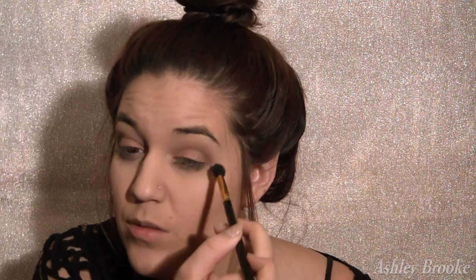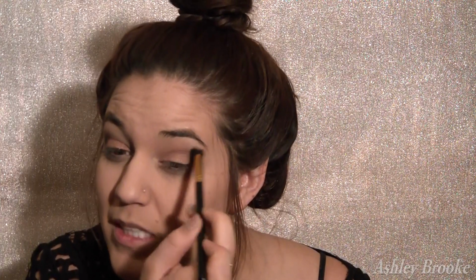To blend, you wanna use not only windshield wiper motions, but also move in circles so it gets the color distributed everywhere.